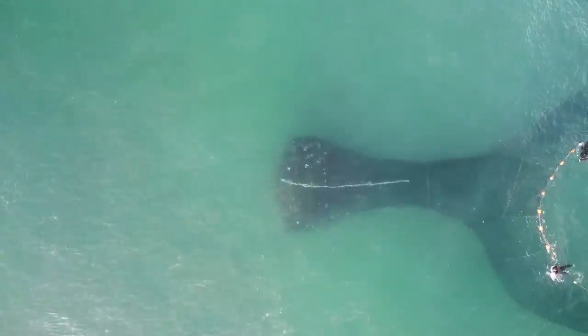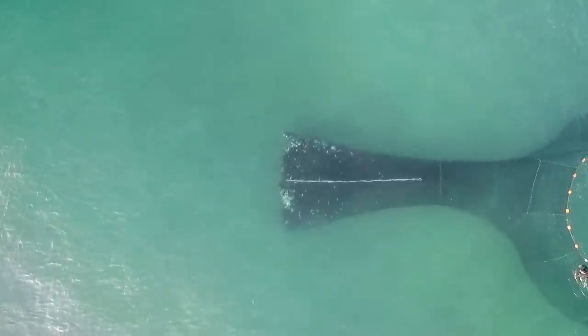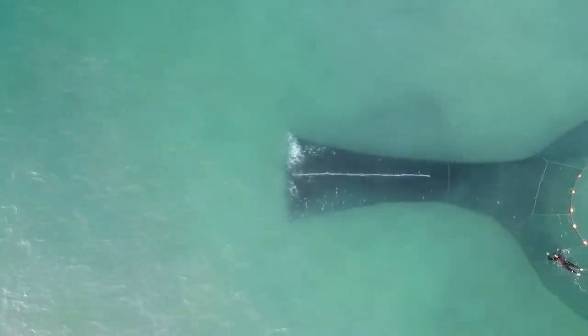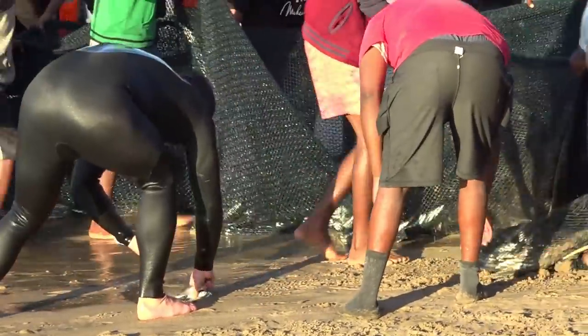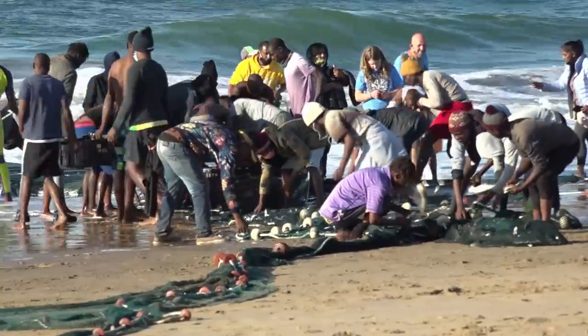That is a perfect scenario if it all works out like that, but there are so many things that can go wrong. There are currents out there, there's reef out there, the waves can barrel the net. So it's very difficult for these guys, and it's always nice to see them actually succeed and get their sardines. Unfortunately, the guys didn't get a big full net, but they ended up with a few crates of sardines, which is still good enough.